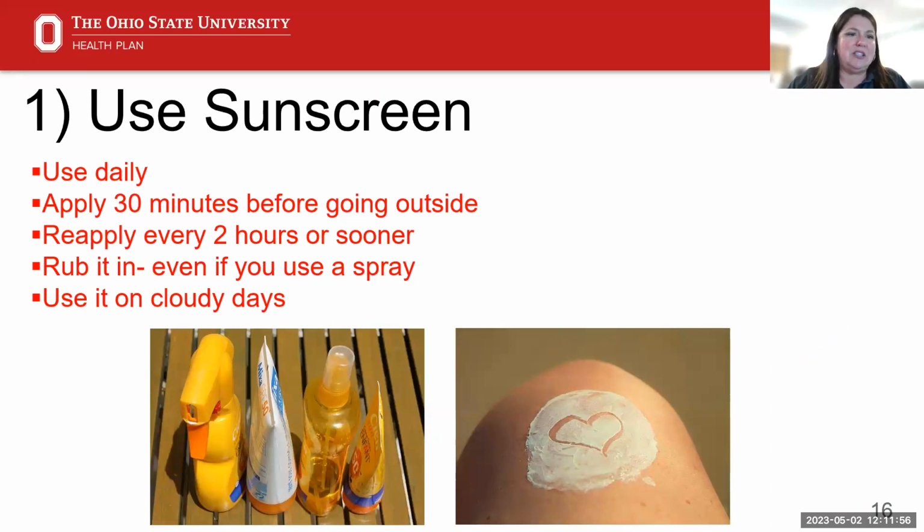So how do we protect ourselves from the sun? The number one way is using sunscreen. We want to make sure we use it daily, even if the sun isn't out. We still want to protect our skin. We need to reapply it every 2 hours or sooner if we're sweating or if we're swimming. It's best to apply it 30 minutes before going outside so it has a chance to soak in and start working.